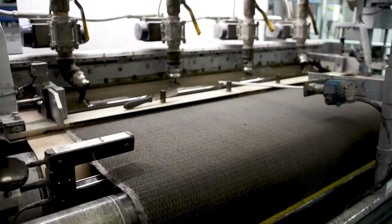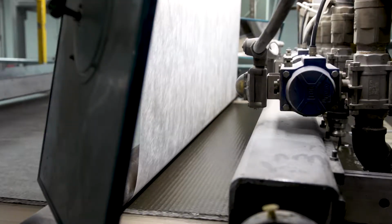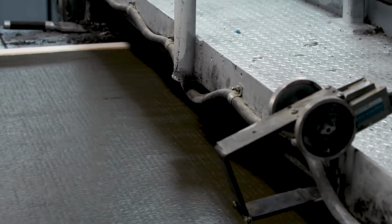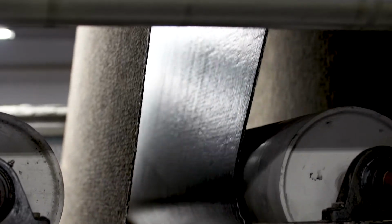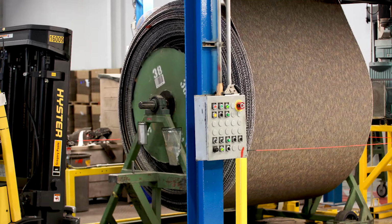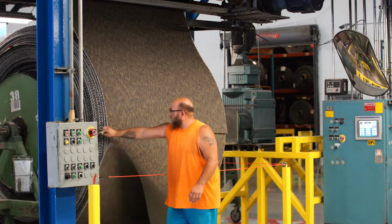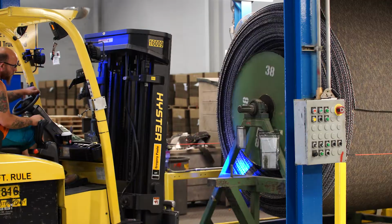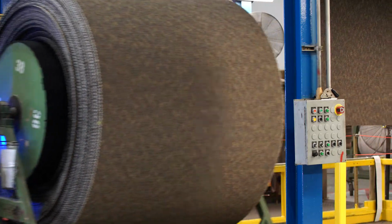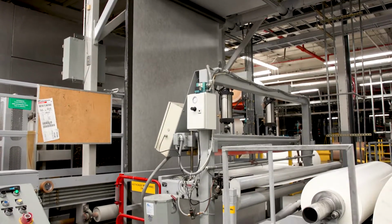For the plastisol backing, two coats are applied, with a fiberglass scrim sandwiched between the two layers. The carpet with its backing is then fused in ovens. Once fused, it is rolled onto an A-frame and sent to the cutting line. The NXT extruded method for backing is very similar to the plastisol method.